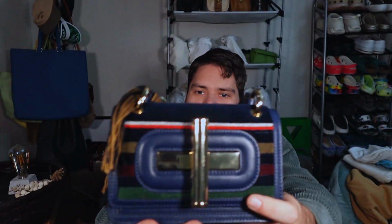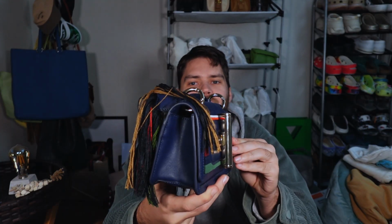I just think that it is just absolutely stunning and gorgeous, and I just think it is so cool and different compared to a lot of other bags and stuff that are out there. And I'm just very happy that I was able to get my hands on it. So, yep.